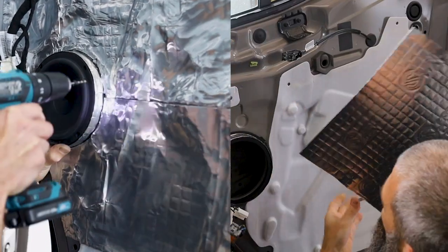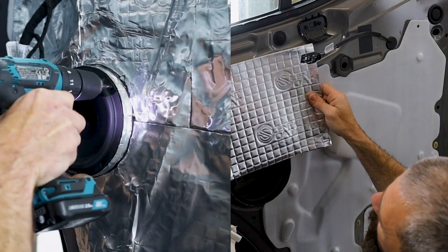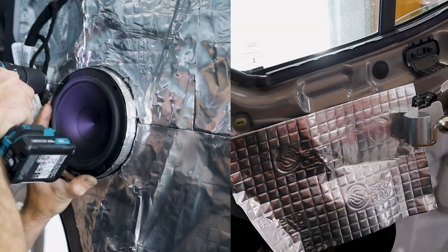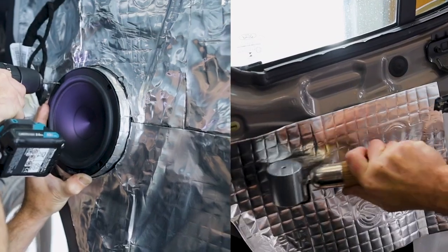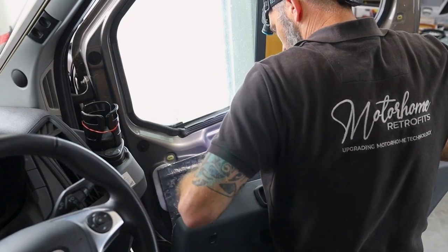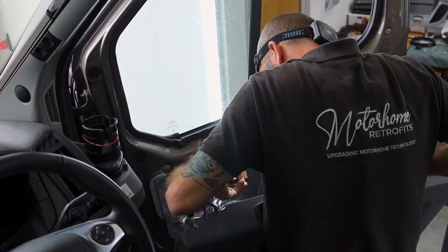We have fitted these. The Audisons are the APK165P, and the reason why we fit the P stands for power, and that's because we are connecting it to the Alpine Halo 9, which has of course got this very, very popular internal Class D amplifier. So it's 4x50 watts and it's incredibly clean.